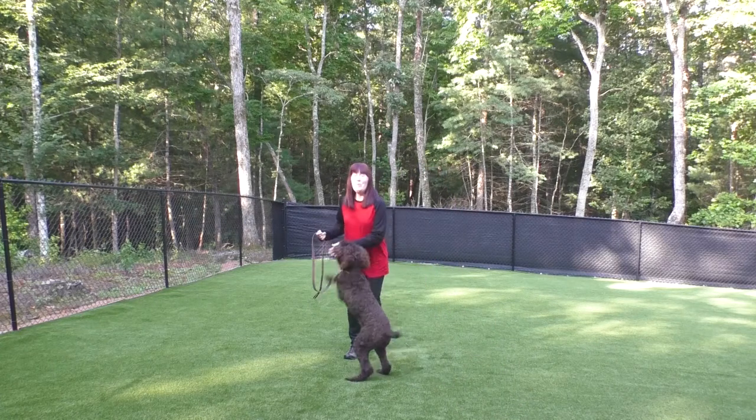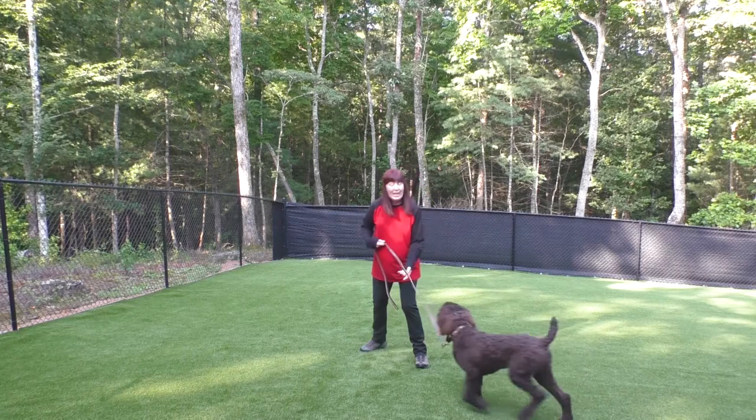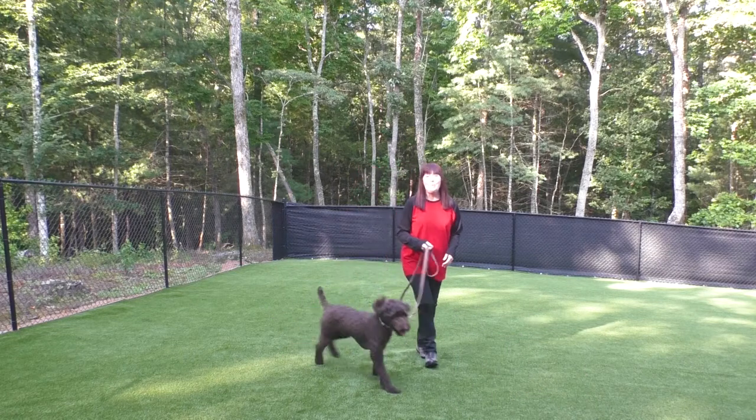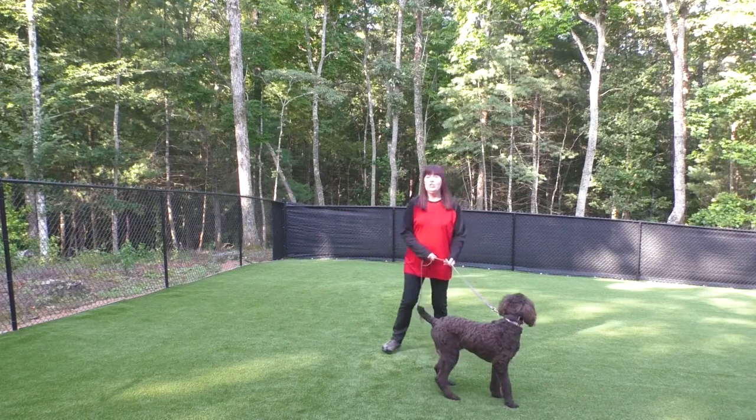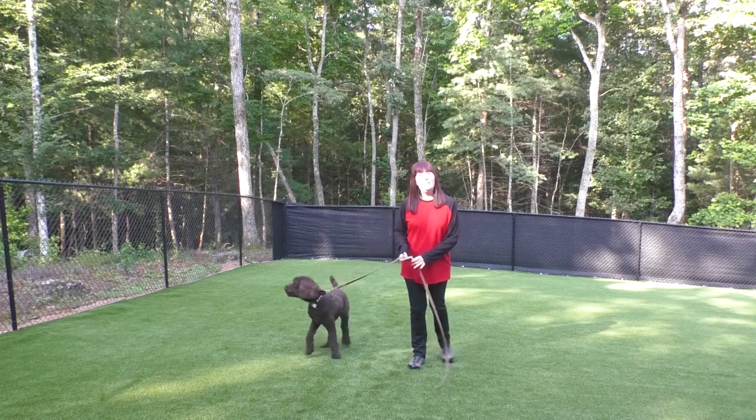This is Finn. He is a Boykin Spaniel Standard Poodle mix. He is 18 months old, and this is day one. I just picked him up. We are going to do the evaluation walk first. He is here for a two-week board and train.